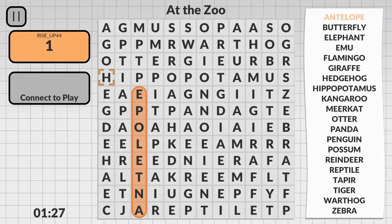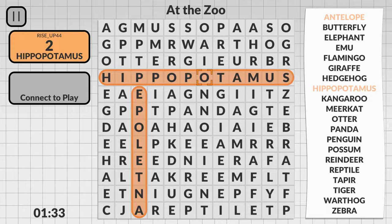All right, I found hippopotamus, so we're going to go out of order. I like doing word searches. Always did. It was fun, busy work in school. Like, if we had a substitute teacher and they wanted us to behave and keep quiet, of course they would give us a word search.